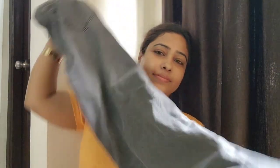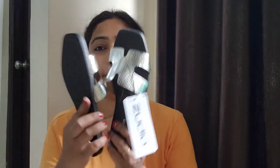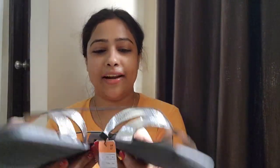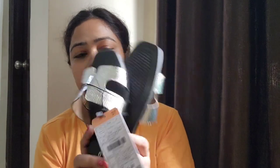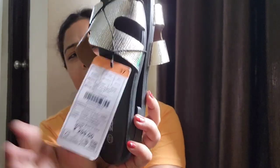Let's see. My next shopping is these slippers. I love these flat slippers. This is very sturdy and not slippery as well. So if you have a sweating issue in your feet, you will not slip. Because of that only I bought it, and I love this silver color. And this is again 299. I bought this also without any discount, but for 299 I just love the product. Very very very good product.